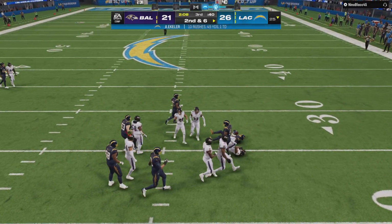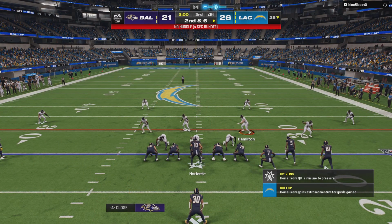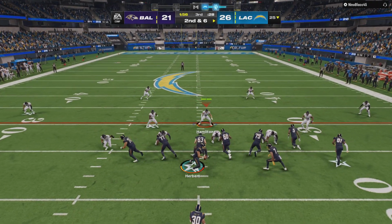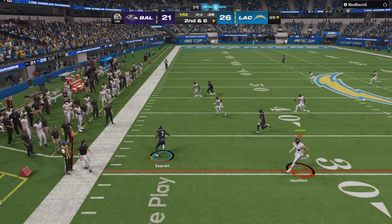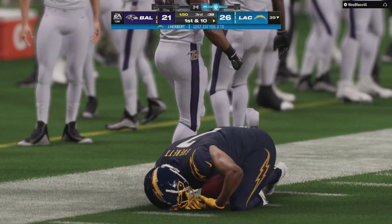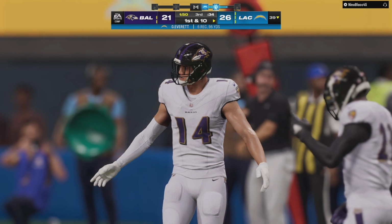Now we'll see if they can get the equalizer here on this drive. And he'll manage to pick up about 4. It's second down. They'll fake the handoff. Now Herbert. A little short pass. This is Everett. He's got this almost to the 40 before going out. Good work after the catch. Gets him 15 and a first down.